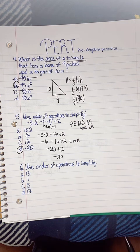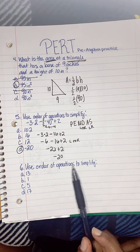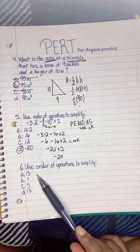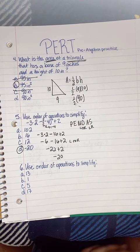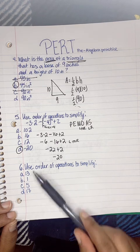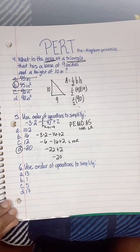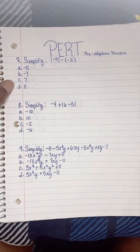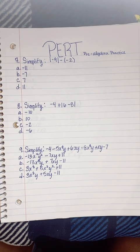All right, let's go to number 6. So it says use order of operations to simplify. And of course, right? I must have been sleepy because where is the problem to simplify? So we're going to have to go to the next, okay? Because we clearly don't have a problem, I just wrote the multiple choice. I don't know what I was thinking. So let's keep it pushing, okay? So we're going to go to 7 here.